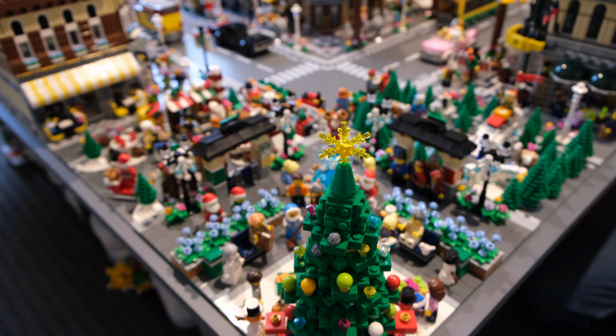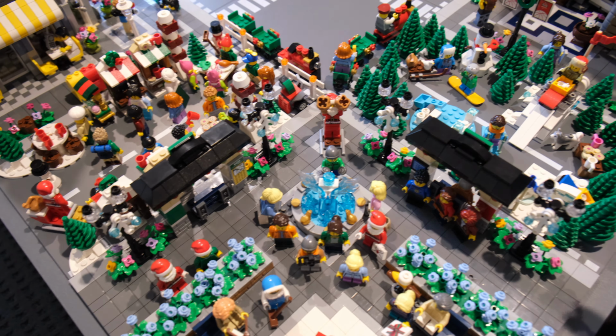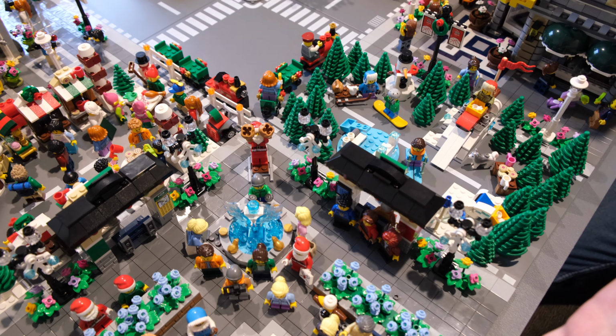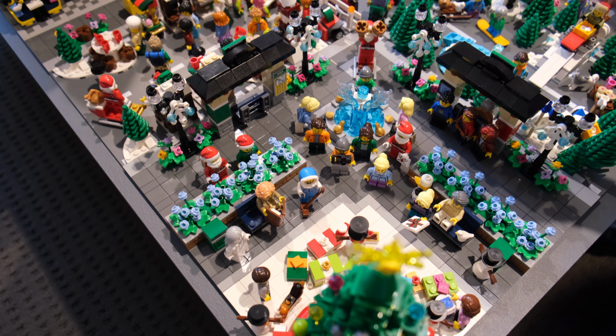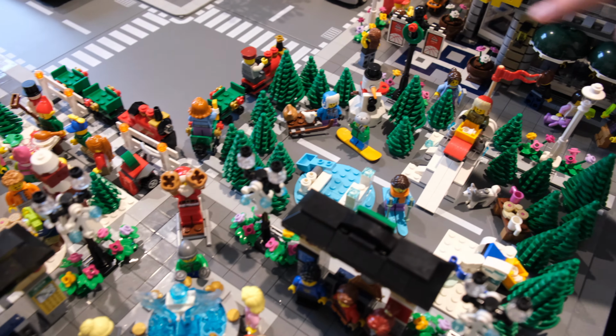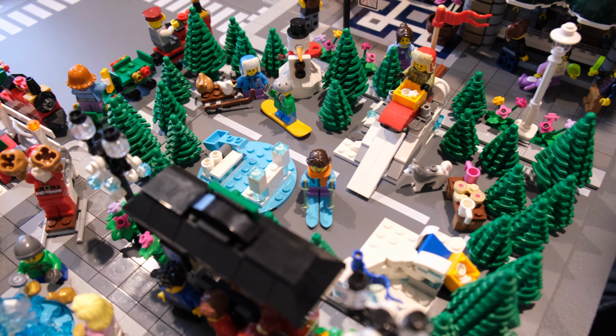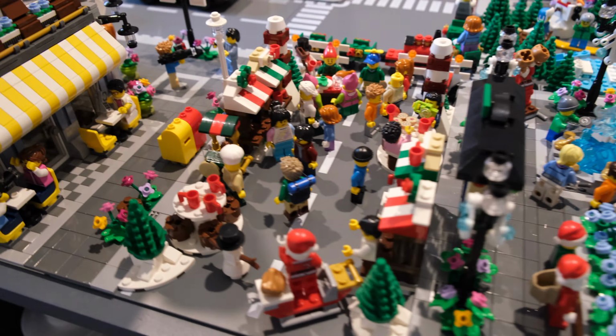Welcome to my Christmas festival. So like my Halloween festival, I've closed off both of these streets here and decorated the park for Christmas. We got the giant tree in the center, markets over here, and a frozen forest area over here. So I'll start off with the markets and explain them bit by bit because there is a lot going on.